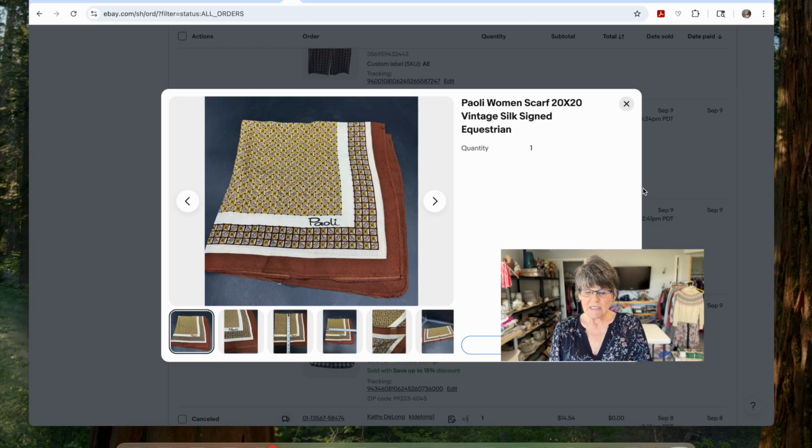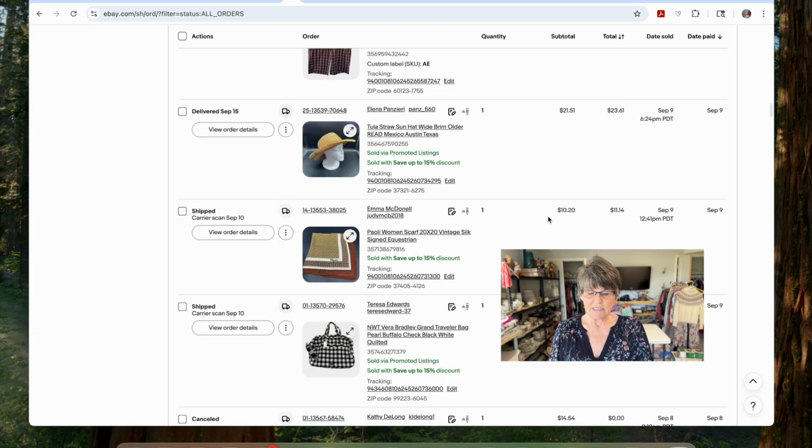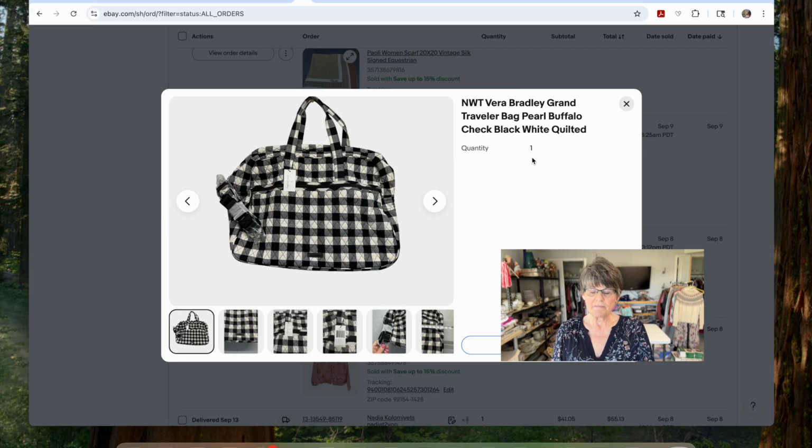This little Paoli women's scarf, 20 by 20, vintage silk signed equestrian style. You don't get much for these, and I probably should have lotted this up with some other silk scarves that I had. I think I would have done better that way. I didn't. I listed it on its own, and it did sell for $10.20 on eBay.